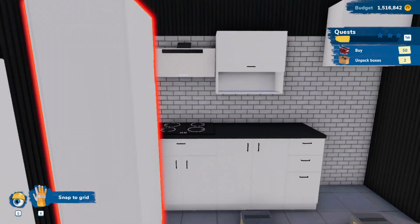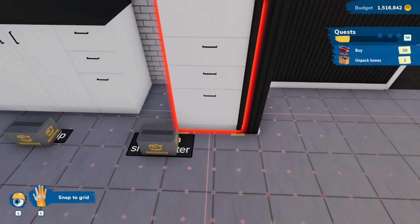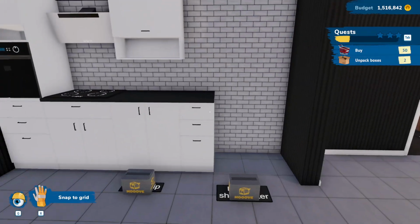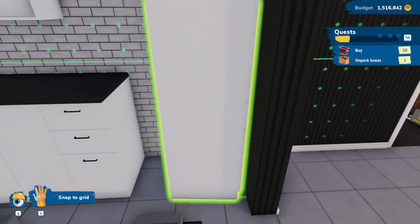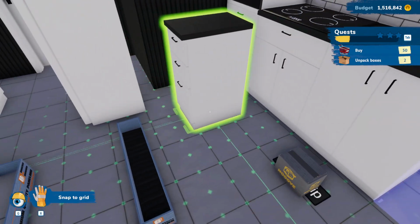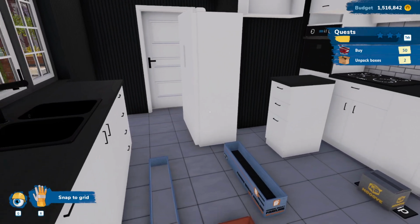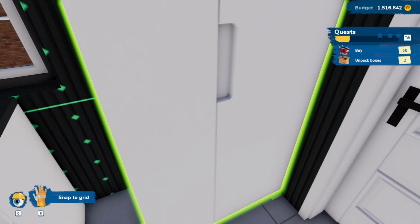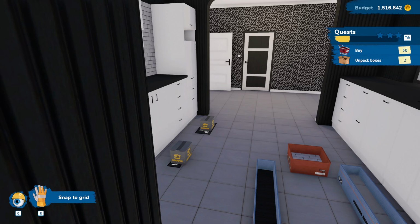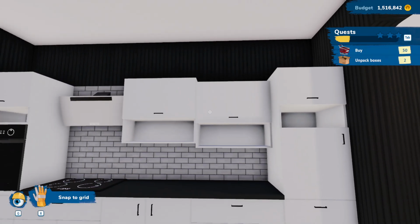Can I put this here? And then, okay, let's try that. So we'll just slap that right there for a second. What if we put this over here? Okay. And then this. Okay, I'm liking that better. And then we can put the fridge over here. And then this can go over here. Okay, I think we're on to something. And then this fits perfectly between the 2.